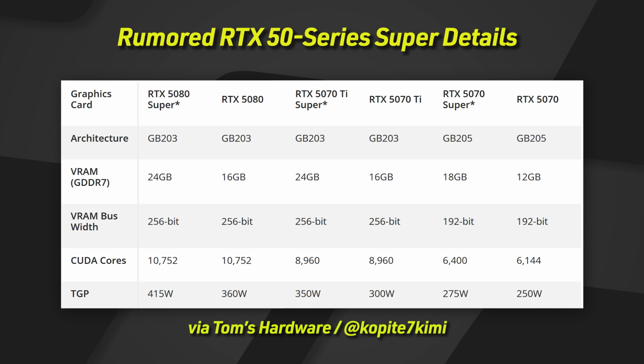It's still rumored to be on a 256-bit bus with in excess of 1 terabyte per second of bandwidth. So that's pretty cool. Rumored 10,752 CUDA cores and 415 watt TGP. So they're going to be increasing the TGP from about 380, depending on the card, anywhere between 360 to 380, to 415, which means now your 5080s might start melting connectors if they're not plugged in all the way, because that tends to be about the wattage zone where that is possible.